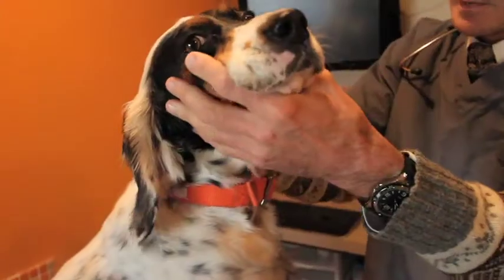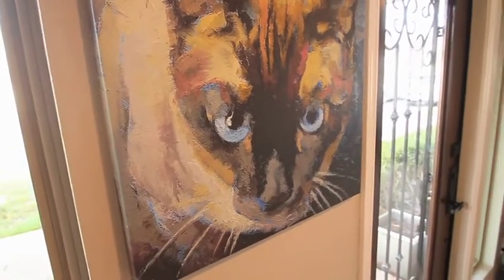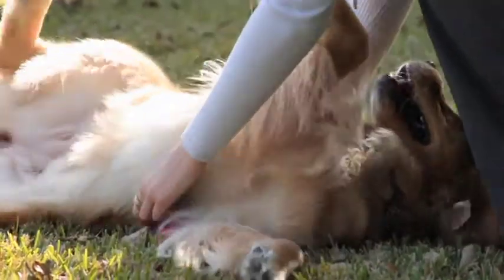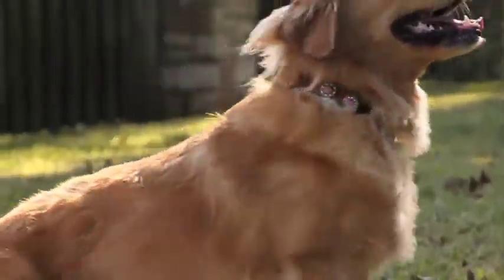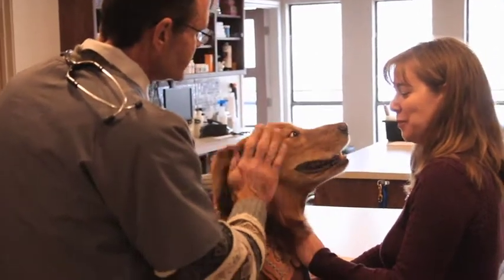Minor reactions include increased itching, face rubbing, gastrointestinal upset, or lethargy. If any of these reactions occur, discontinue use and contact Biomedical Services. Minor adjustments to the schedule can be made if the pet is having difficulty tolerating a particular allergen concentration.